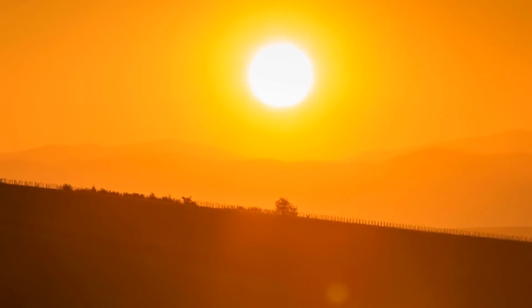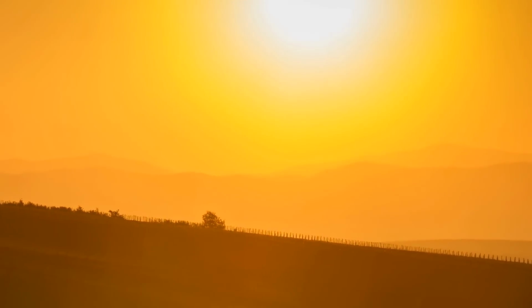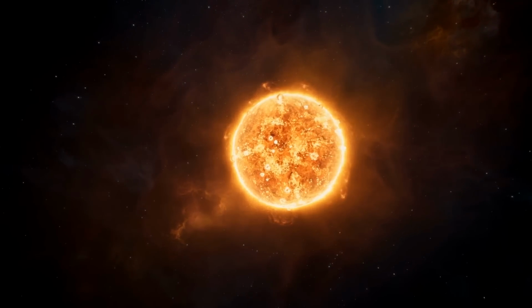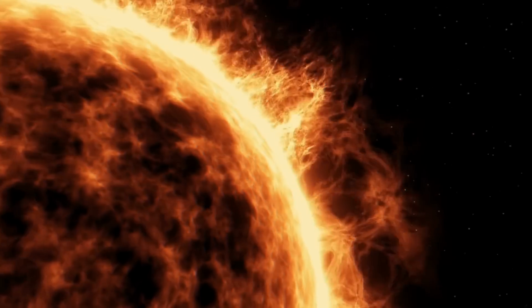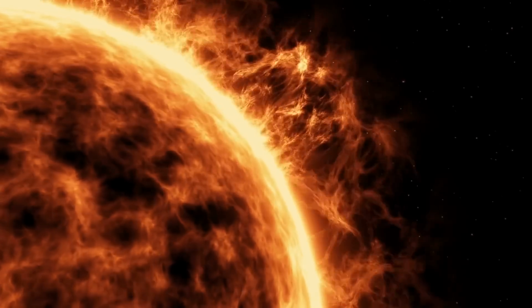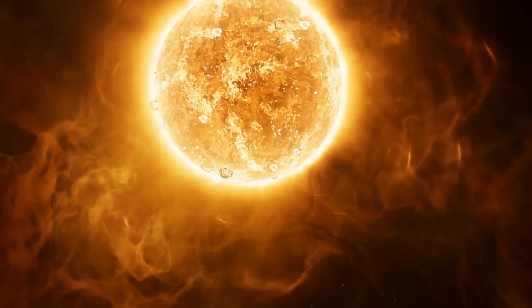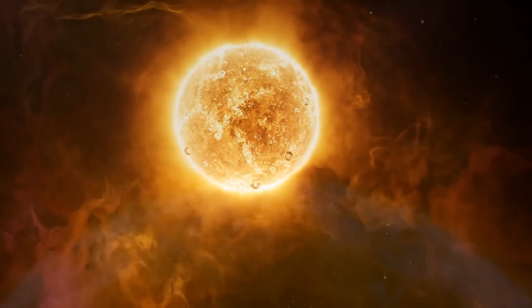It would be our very own sun that would bring our world to an end. Our star is a gigantic, constantly changing ball of molten gases. Every once in a while, it spews out bursts of energy, solar flares. They often go hand in hand with something called coronal mass ejections. Those are giant bubbles of ionized gas that can accelerate to incredible speeds.